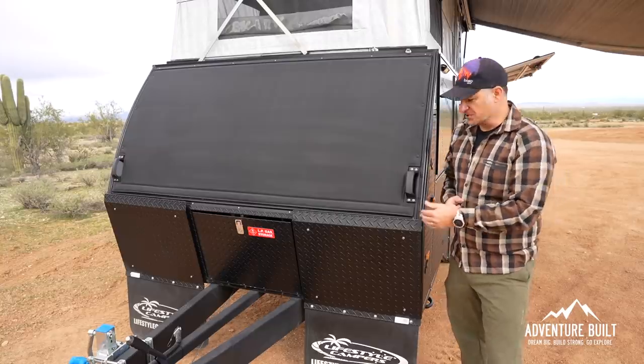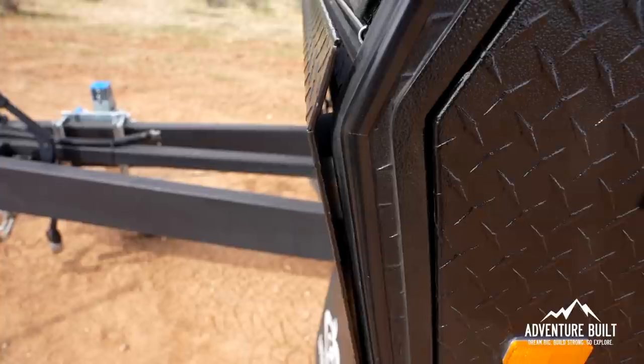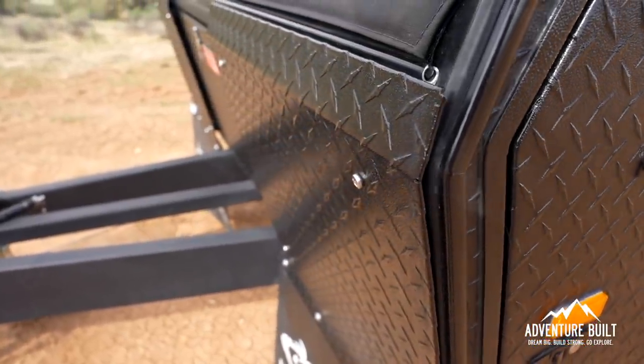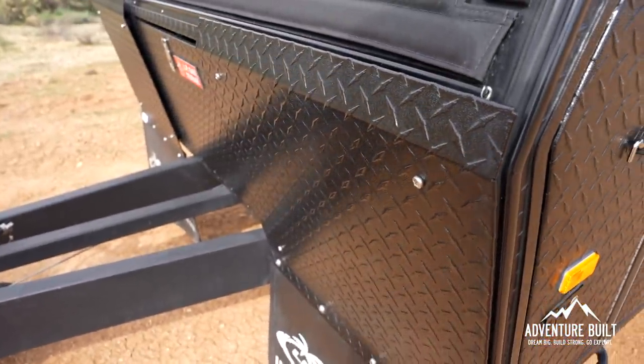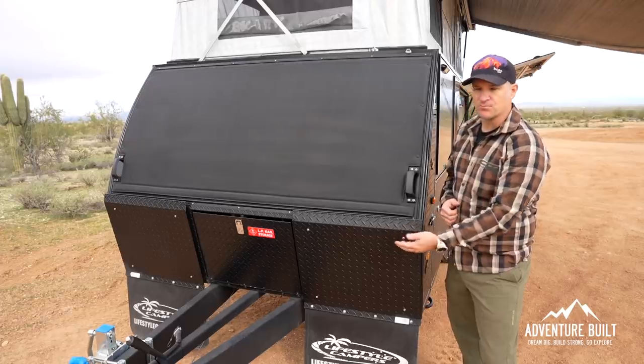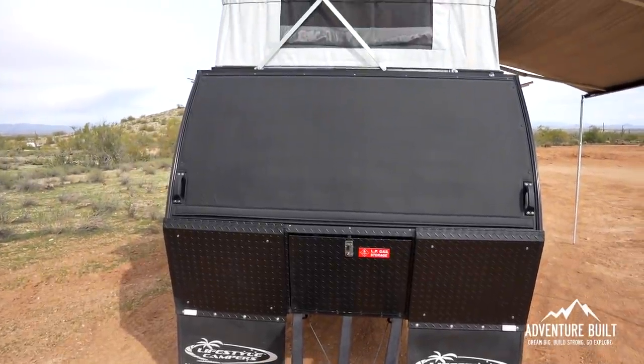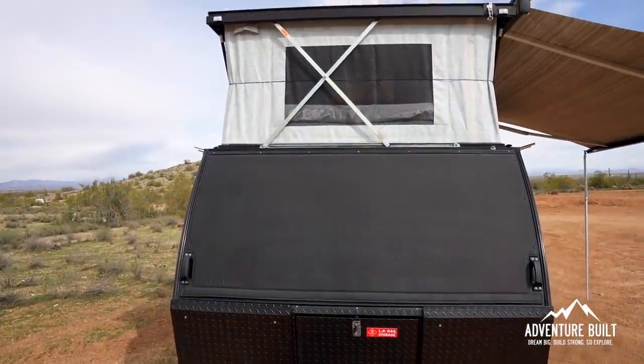Another really cool feature are these guys right here. These are spaced in front of the body a little bit. So these can take an impact from rocks and everything else. And if they get too beat up, you can actually just pull them off, get new ones on there, or just have them repowder coated. And it has mud flaps in the front and also behind the tires.